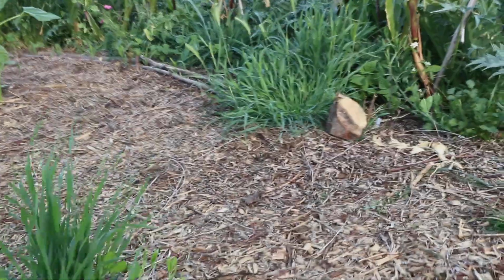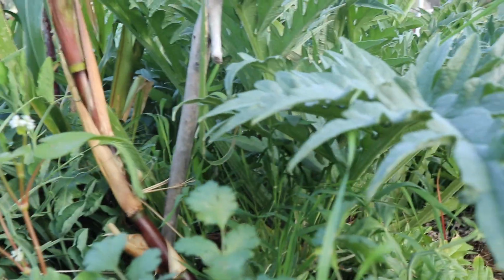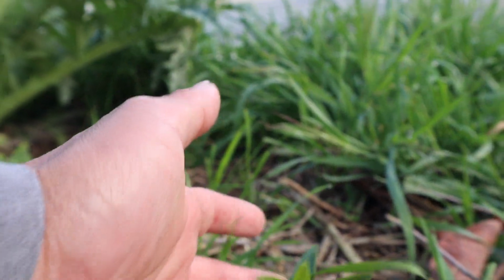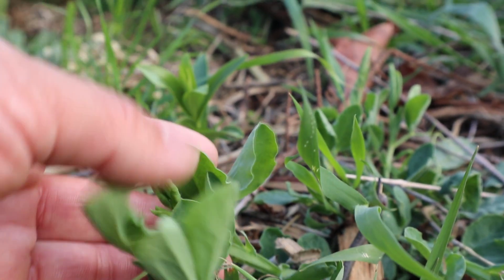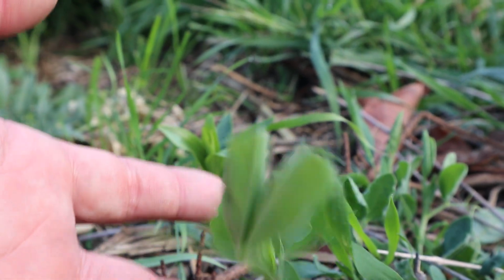So let's continue on down here this way. Here we have some cilantro, and then down here are Asiatic lilies that we're waiting for. Sweet peas. This is a wildflower and a plant that is actually poisonous to eat if you try to eat it. It looks like a regular pea that you can eat.